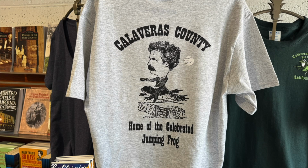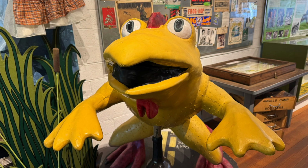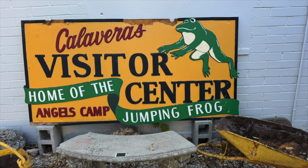It stayed right in that same spot. And then the stranger walked away with a big wad of cash and a smile on his face and he walked out of town. Jim Smiley picked up his frog and a whole bunch of buckshot fell out of his frog because that stranger had pumped that frog full of buckshot.